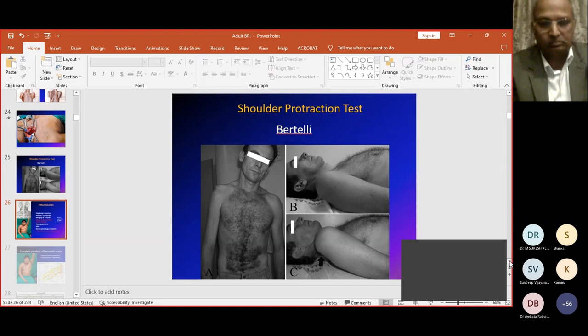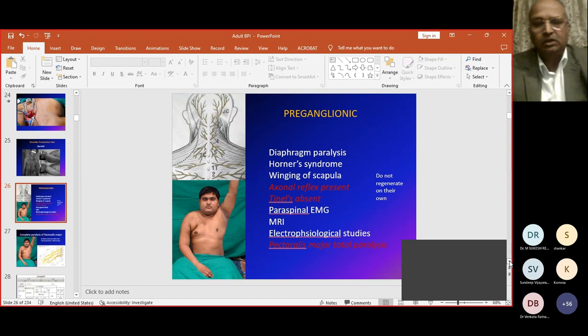So why do you want to see all this? Mainly because we want to categorize that into preganglionic or postganglionic. Once you know it is preganglionic, we know that is not going to regenerate, so we can take them for surgery earlier. Try to give every minute to the regenerating nerve. So if it is postganglionic, you wait for that.